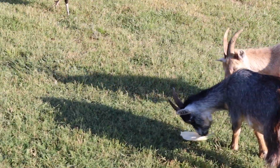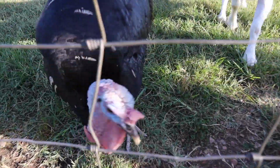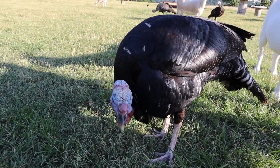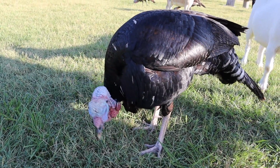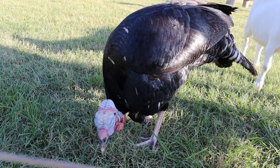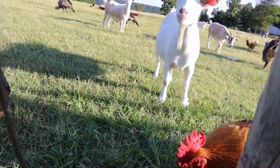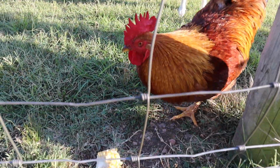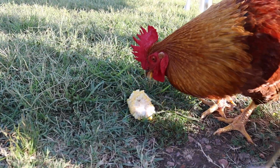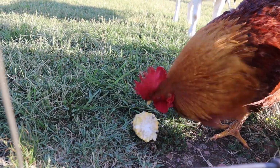You better go, Mr. T. Yeah, well, if he wants the corn, he's gonna have to come get it. He don't know. Wiping his beard or his beak off. Yeah. Loves it.